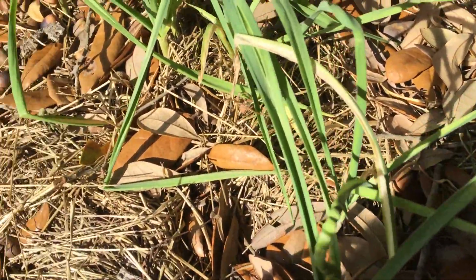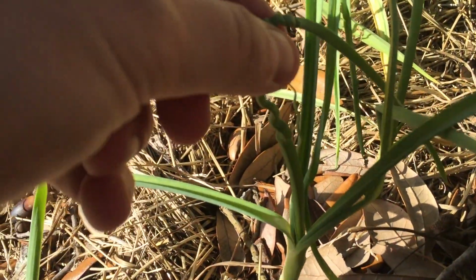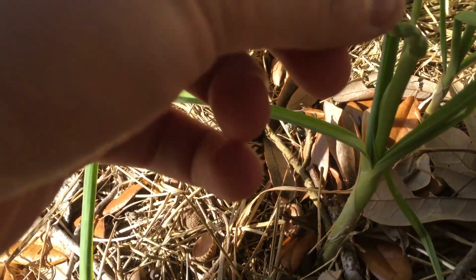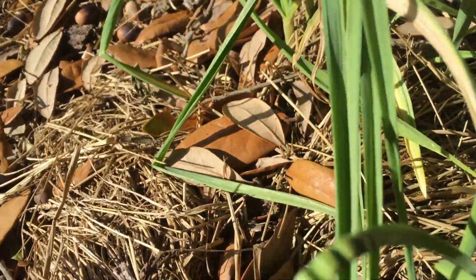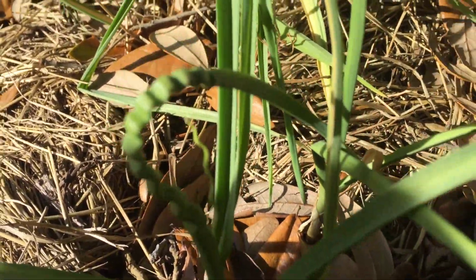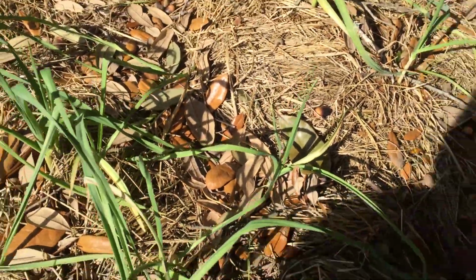Oh, what the heck happened here? Look how squiggly this one is. You see this thing? Look how squiggly that is. What the heck is going on with that? That's weird. What the heck? The new stalk is growing squiggly too. Whatever's going on there, that's weird.